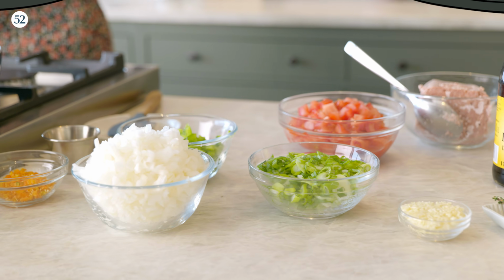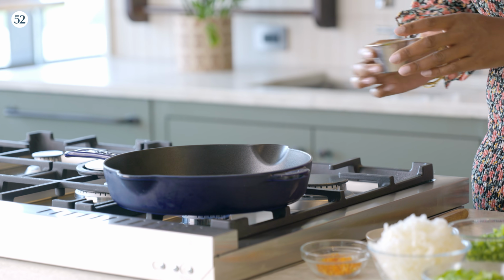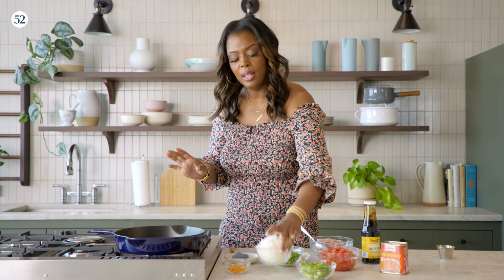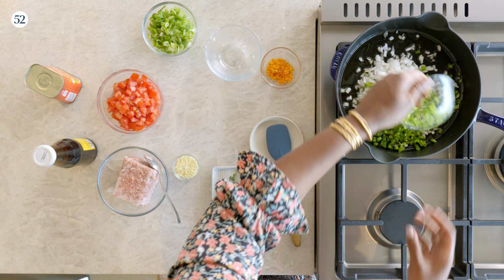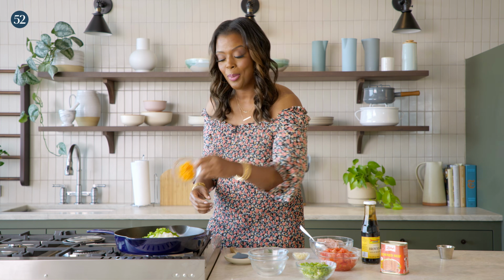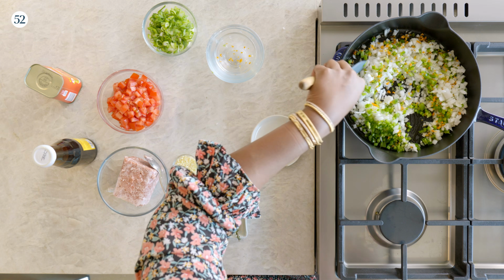So now we have all of our vegetables chopped. I'm using extra virgin olive oil. If you have avocado, vegetable oil, feel free to use it. We have it on a medium heat. I have our onions, green bell pepper, and I have our extremely hot, with the seeds in, Scotch bonnet pepper. We're just gonna saute this until it's nice and soft, about 2 or 3 minutes.